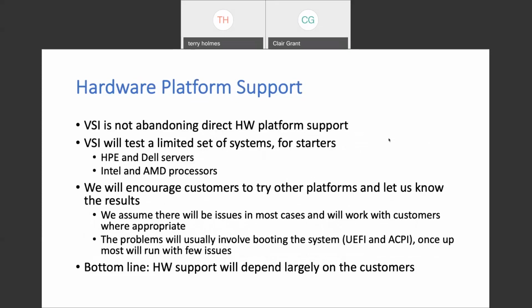Also, I want to emphasize that we're not getting out of direct hardware support, but it will be a little different in the future than it ever has been in the past. We can't possibly test the myriad of platforms in the x86 world. So our plan is, at least for starters, we'll pick a couple of HPE and Dell servers, some Intel and some AMD processors. But what we do ourselves will be fairly limited. But we fully encourage customers to try other platforms. We know they will anyway.